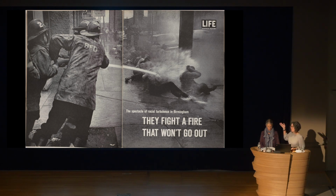Again, you can see it's the lead story for that week's news. And while Moore's photo here visually aligns Life's white readers with the attacking firefighters, the article's title, "They Fight a Fire That Won't Go Out," suggests distance from these agents of the state and actually underscores the futility of their actions in a period of intense civic protest by Black Americans.